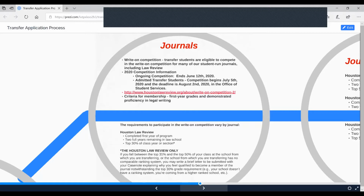The requirements to participate in the writing competition vary by journal. For Houston Law Review, they typically want to see completion of your first year program, 2 full years remaining in law school, and somewhere in the range of the top 30% of your class. I have some more details and a lot of resources in our second panel that we can talk about.